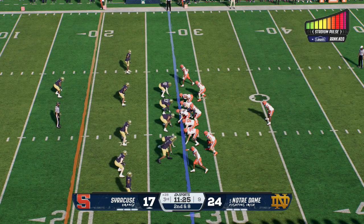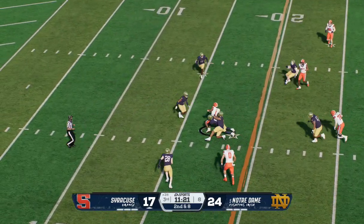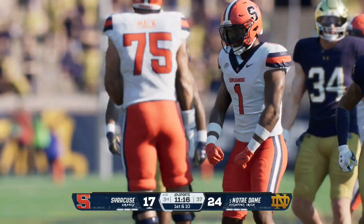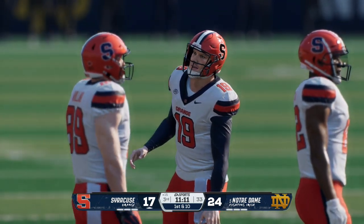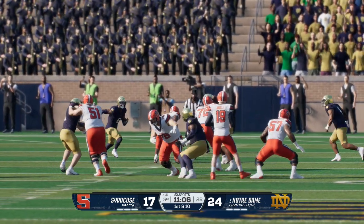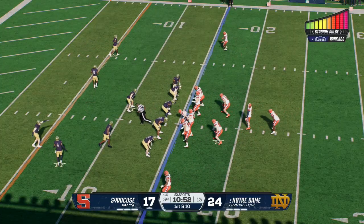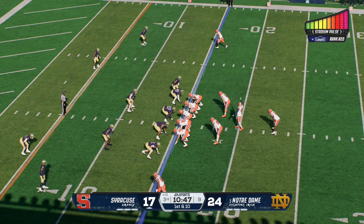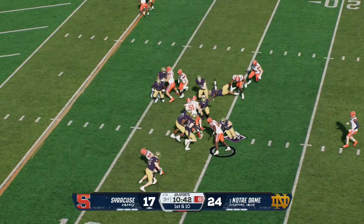After picking up a couple at 2nd and 8. Wants to go up top. Snagged in the middle. It's Cook. He hauled that one in and got it down to the 15-yard line. Syracuse ready to go to work with another first down. Going to the run, it's Willis.